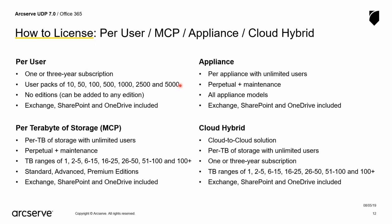We can also, in environments where you have a large Office 365 environment and perhaps a large number of users, then it may be better to go for a per terabyte model of backup. So you can also do it by what we call managed capacity, and it's per terabyte of used storage within Office 365. There is no limit on the users, or no attachment in terms of licensing regarding the users. And again, economies of scale, the more terabytes, the cheaper the per unit cost gets.